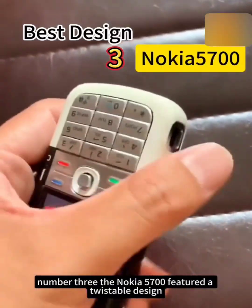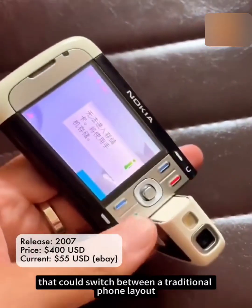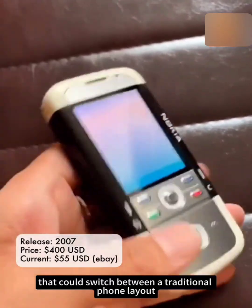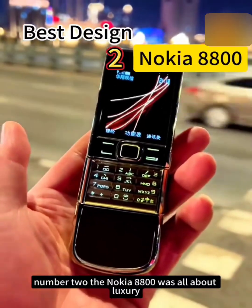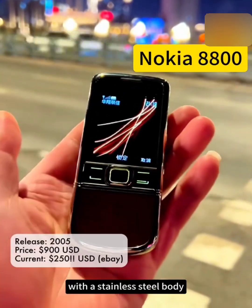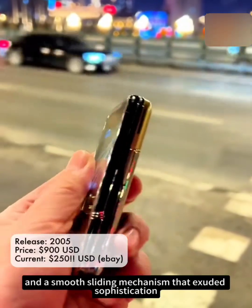Number 3. The Nokia 5700 featured a twistable design with a rotating keypad that could switch between a traditional phone layout and music controls. Number 2. The Nokia 8800 was all about luxury, with a stainless steel body and a smooth sliding mechanism that exuded sophistication.